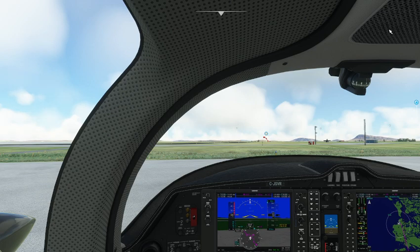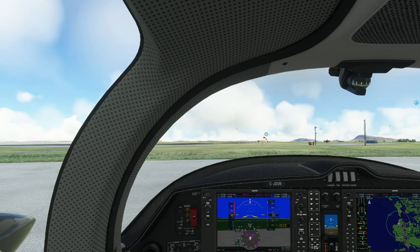Okay. So taxi. Drop the throttle. And so we're taxiing Alpha to runway 06. Have a sip of coffee here, guys. Alright, coffee with natural honey. Favorite morning drink, that's for sure.